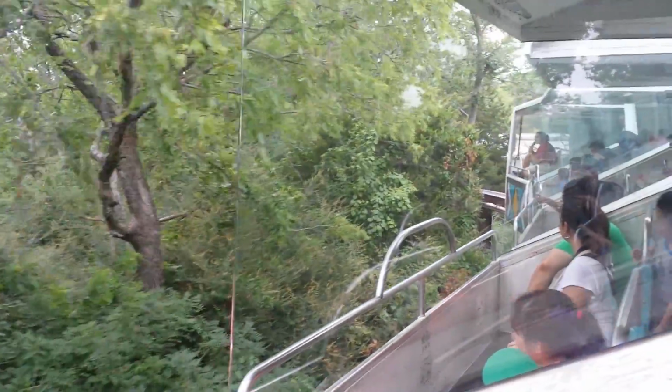Now we are currently descending into the steepest part of our safari. I'd like to remind everyone to please remain seated. I do need everybody to be seated either in a seat or on a lap.